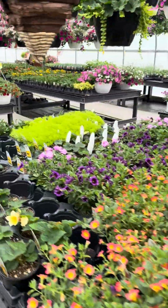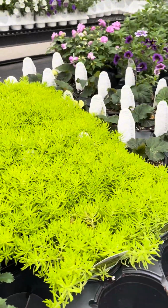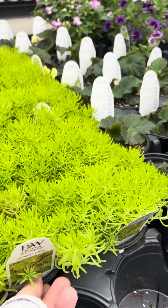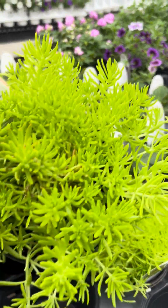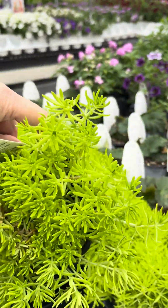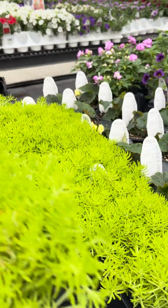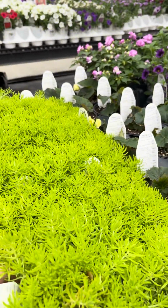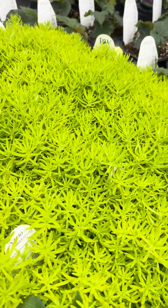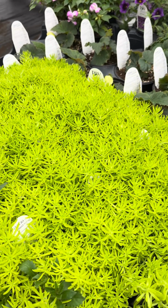This is another plant that I love to plant in my annual pots. This right here, it's a lemon coral sedum, and it just bushes and grows and climbs down the side of pots. It is a beautiful high impact, no blooms, but if you plant this together with some really bright colored flowers, oh, you guys, this chartreuse green, I'm probably not saying that right. It's like a lime green or chartreuse, I think they call it. It is amazing in your annual pots. So that will be going home with me today too.